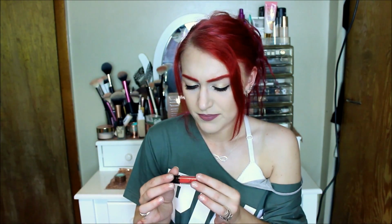Next, I got this cute little liquid lipstick, and it is by Doce, I don't know how you guys want to say it. It is the Luscious Lip Stain, and it's in the shade Passion Peach. Super cute. I like getting little minis like these. And this is like a perfect, fun, flirty summer color, so super cute.